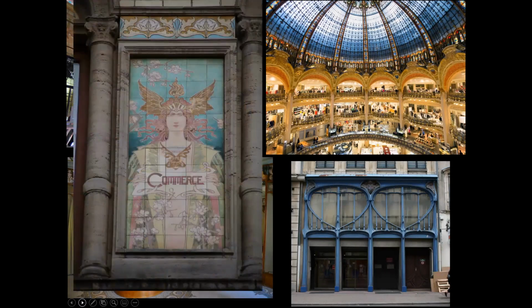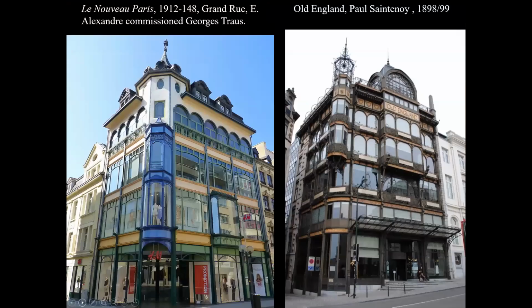And this is the front of a building that I spotted in Brussels. It's a whole series of tile panels, commerce, and it's actually a shop for luxuries for ladies, so ribbons and silks. It's right in the centre of Brussels. One of the most outstanding shops I've ever come across is Old England by Paul Saintenoy in Brussels. The shop on the left-hand side in Luxembourg would have looked like Old England. But again, as Art Nouveau went out of fashion, much of its decoration has been stripped away.